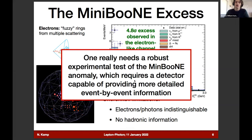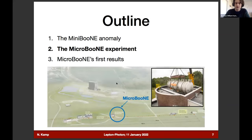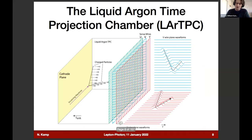So if one wants to robustly test the MiniBooNE anomaly, one requires a detector capable of providing more detailed event-by-event information. And this is where MicroBooNE comes in. So you can see MicroBooNE here, also along the Booster Neutrino Beamline, situated about 70 meters in front of MiniBooNE. You can see this image here of MicroBooNE being lowered into its home at LArTF. And MicroBooNE, as has also been described in this session, is a liquid argon time projection chamber. I think this is now the third time LArTPCs are being described, so I'll just give a very brief review.